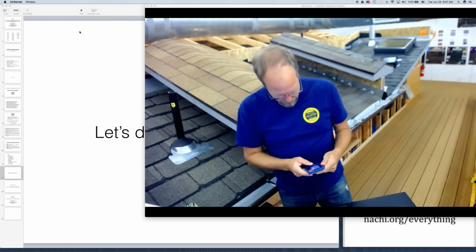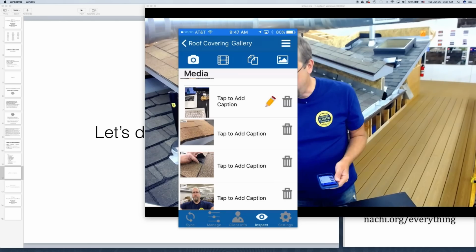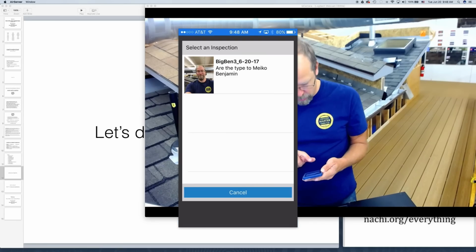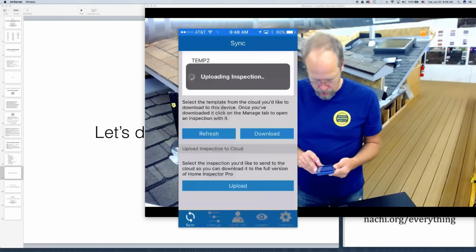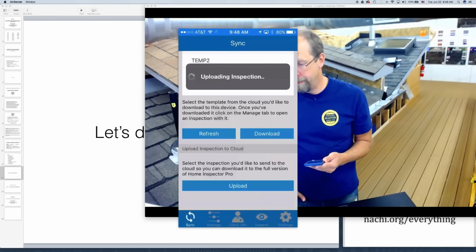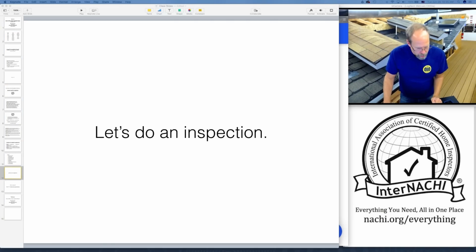Now that video is going to be put into my inspection report, and I'll show you what that looks like. Because you may be asking, how does a video show up in a PDF? Well, I'll show you. So I'm done with that inspection, and I'm going to upload this inspection. And if I just fast forward, I can show you after you upload what that looks like. So you upload the report to the cloud, and let's see if I can get it for you. I get an email as soon as you upload it.